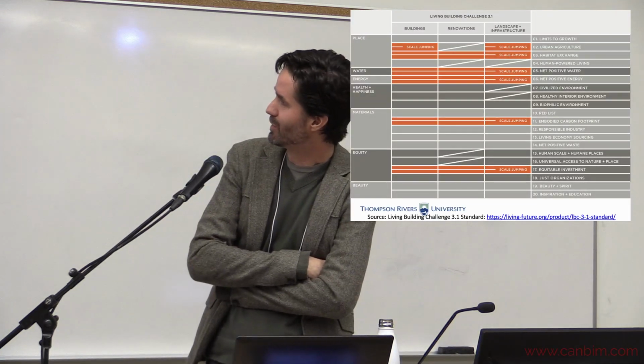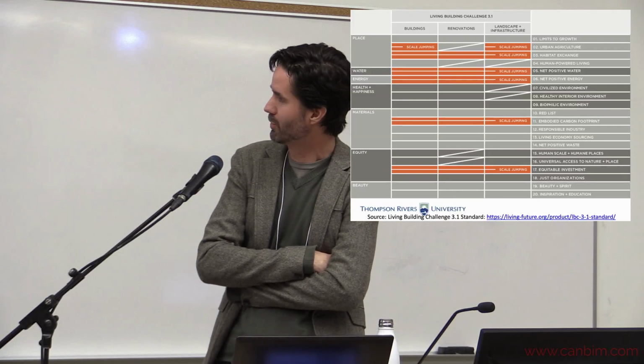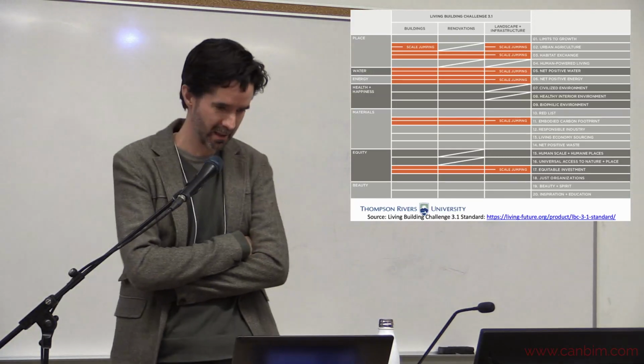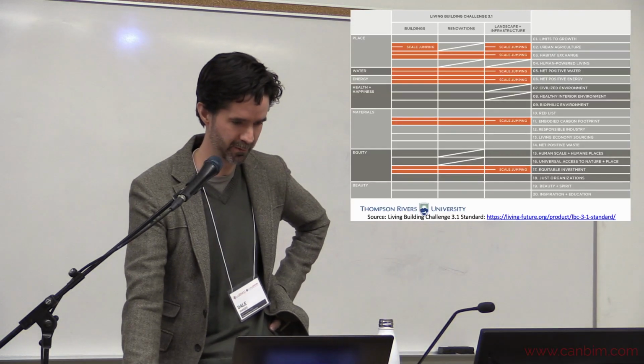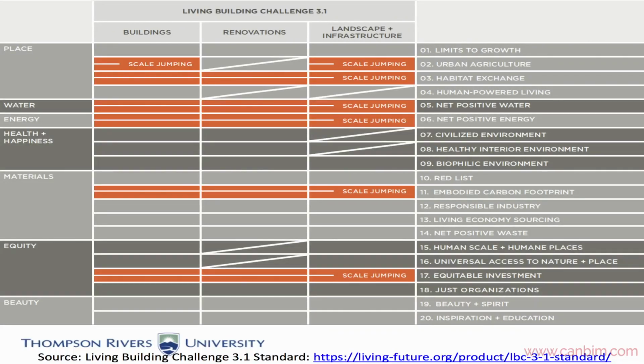I don't know how readable this is. This is the sort of metric for the Living Building Challenge. I think it's fairly beautiful in its simplicity. There's 7 petals here. I call them petals because, like a flower, right? And so to get full Living Building certification, you'd need to achieve all of these petals. And to get those, you have to achieve all of these 20 imperatives.